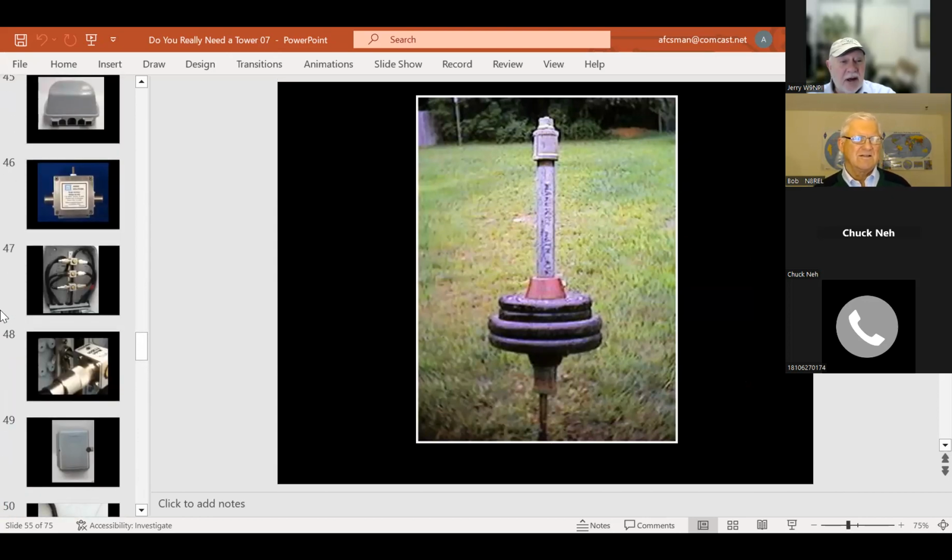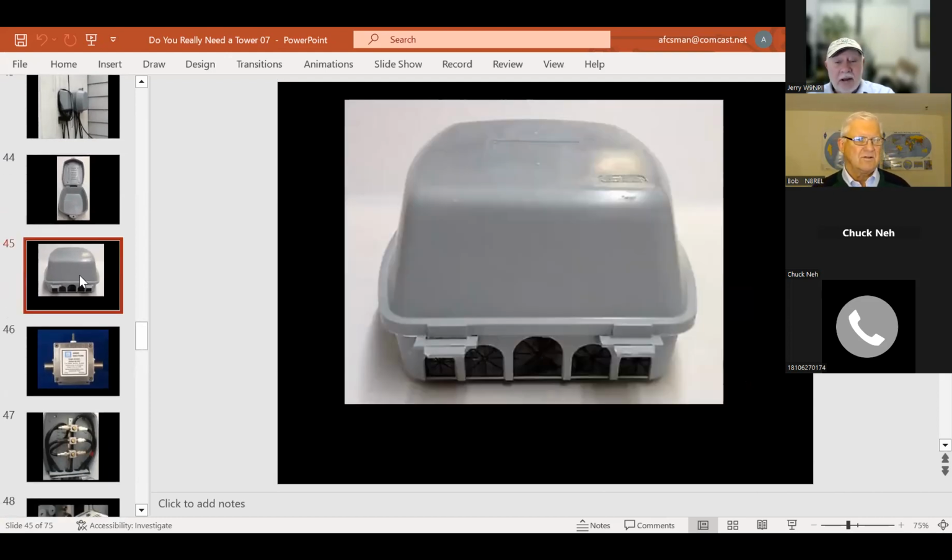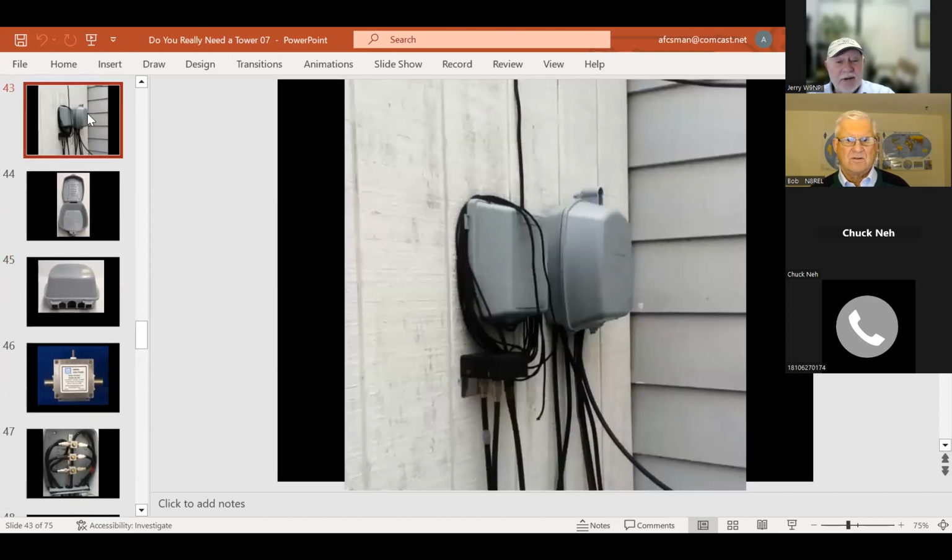And one other thing, as far as lightning protection. All right, I have these 2 plastic boxes, which look kind of official. They're waterproof. They're used by phone companies and stuff like that, and they're readily available on Amazon for I think $15 or $20.